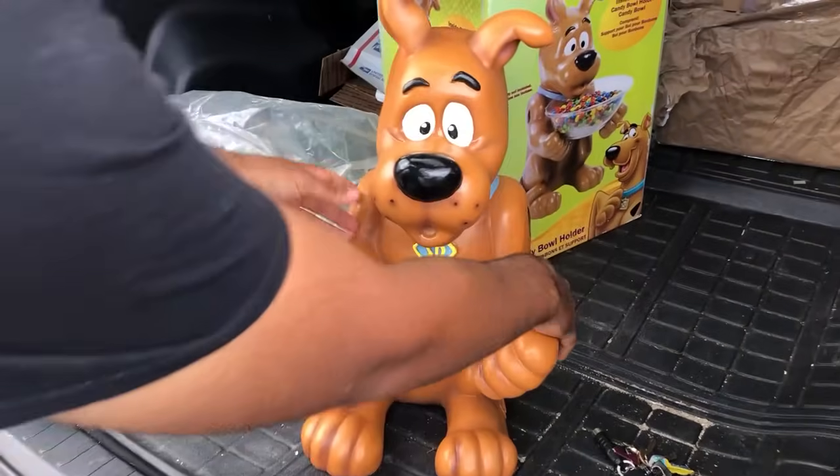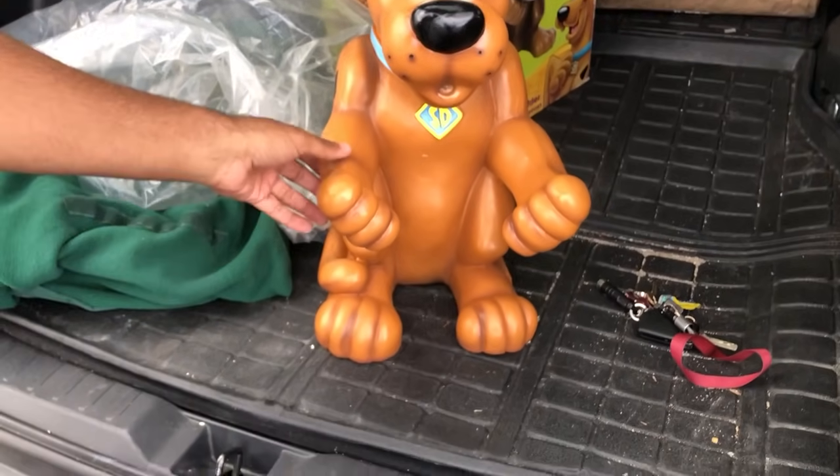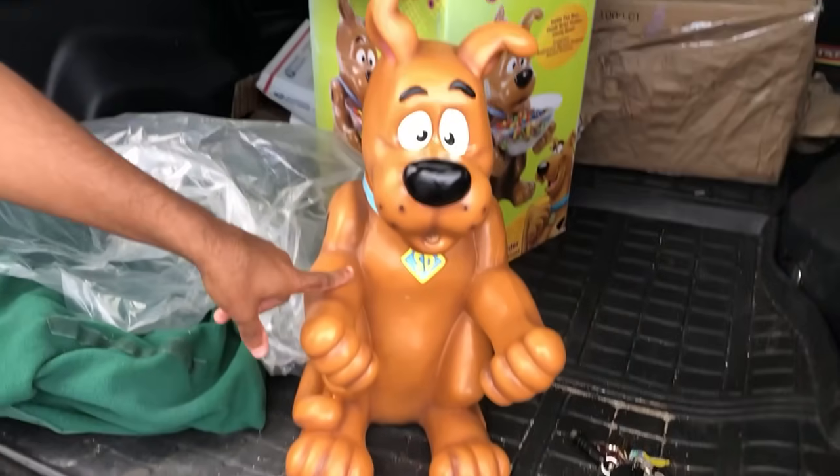I mean, it doesn't look that yellow in the picture, so that's just from age. But let's take Scooby out here. And from the back, not much going on, but let's turn him around here. And boom, that is so freaking cute. I love him so much. He reminds me of the baby Scooby from the Scoob movie.